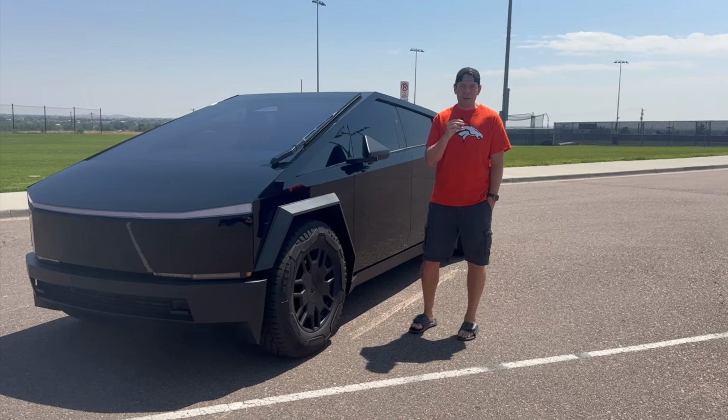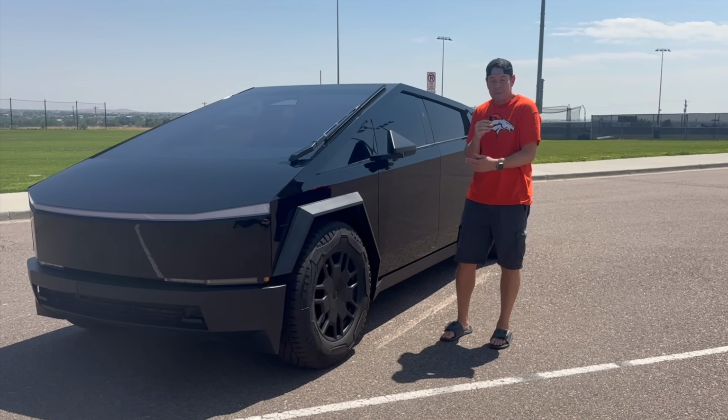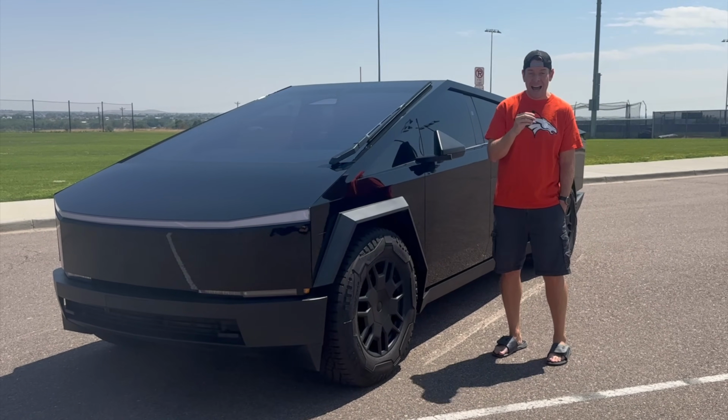The Tesla CyberTruck is probably the most hated vehicle ever created. I bought one, and you know what? I hate it too.